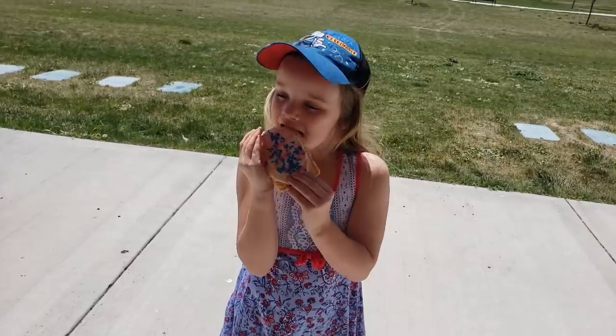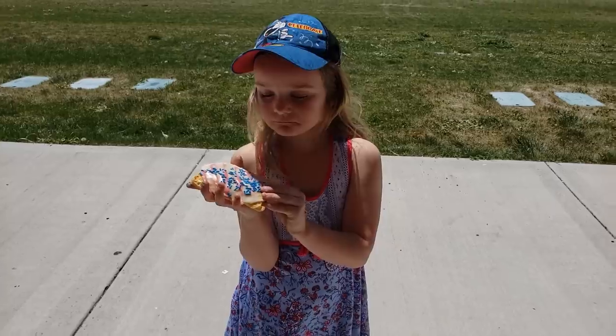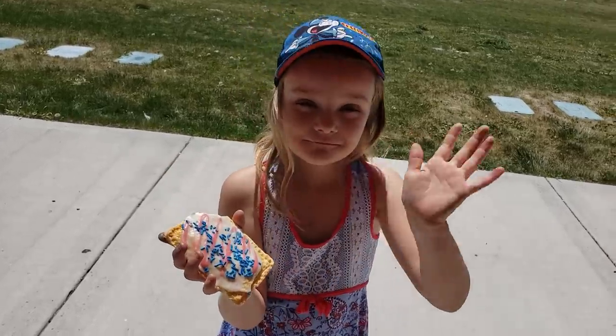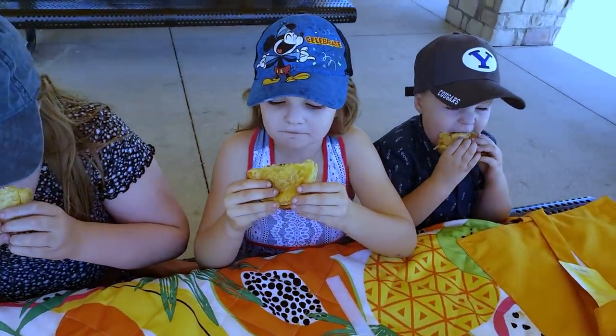Now, personally, I thought these pies were very, very good. The crust was super flaky. My favorite one was definitely the spinach pie, but I do have to say, not all of the kids were totally loving the pies.